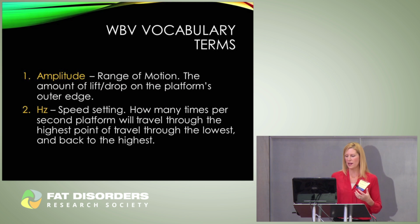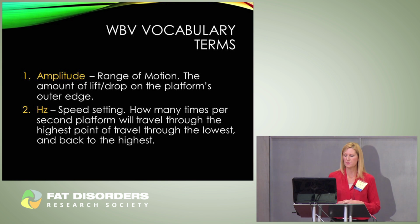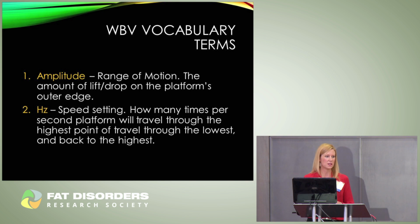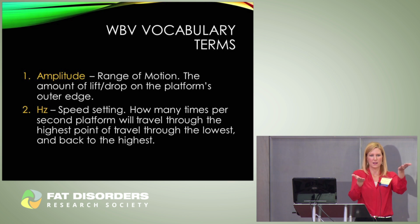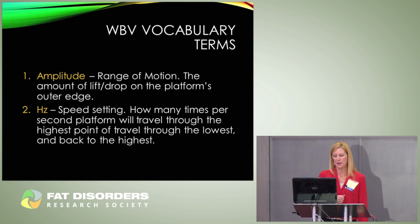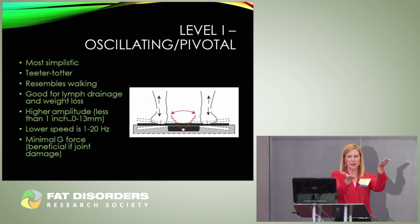When we're talking about whole body vibration, we need to be familiar with 2 different terms, which are amplitude and hertz. The amplitude is the range of motion or the amount of lift or drop in the platform's outer edge. So if we're talking about oscillating, how much movement or how much range of motion are we getting with the oscillating movement? If we're talking about linear, more up and down, what is the range of motion? What is the amplitude for that platform? When we talk about speed setting, we talk about hertz. And that's how many times the platform will travel through the highest point, through the lowest and back. Okay?